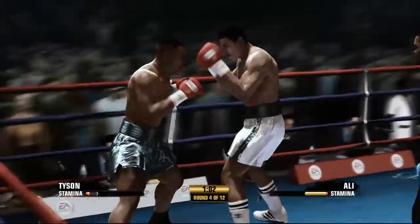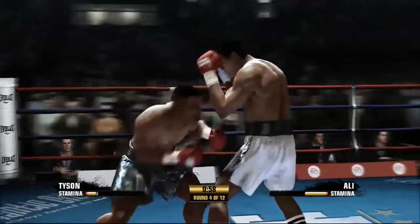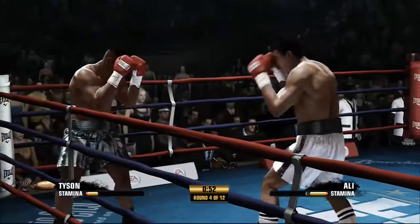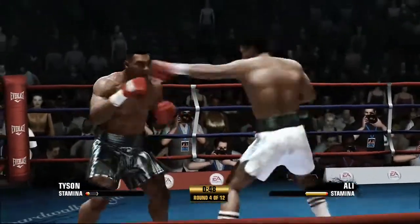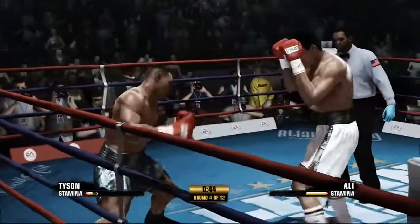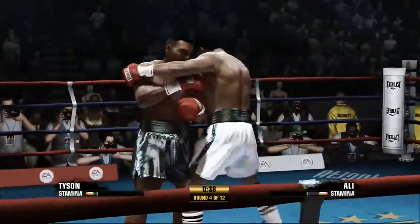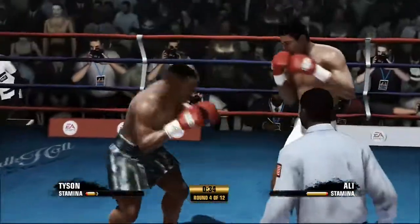He fires one right back after taking one. Gotta love the work by Muhammad Ali. Stay on the outside. And Tyson with a block punch. Good clean shot, returning fire. Well done by Muhammad Ali. Well, that was his intention, and that's what he's doing. Not engaging in the fight, but clinching. 1, 2.